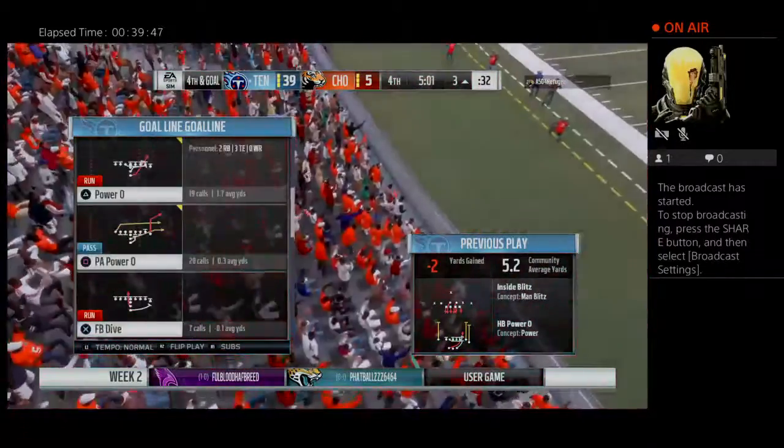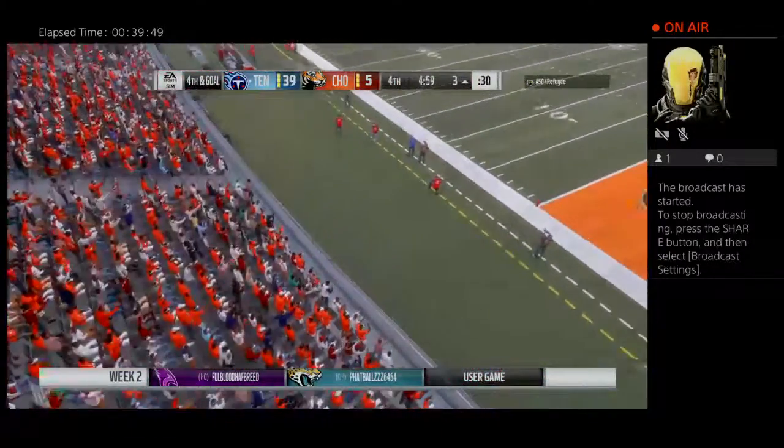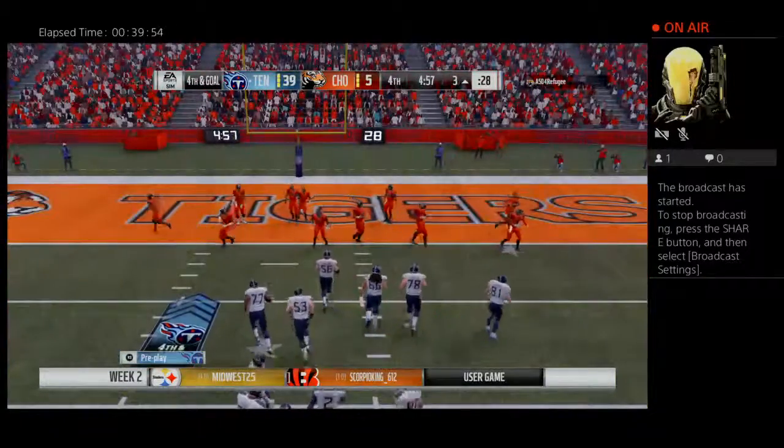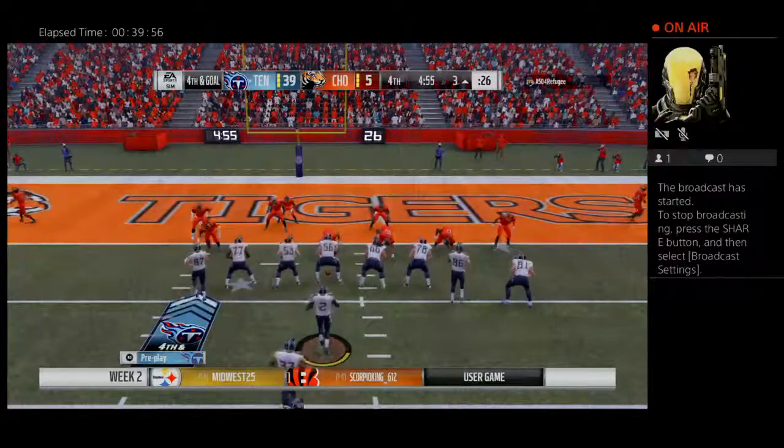Now, this feels like old-school football because this has turned into a good old-fashioned goal line stand. So on offense, what do you do now? Do you decide to run it or throw it if you go for it on fourth down?